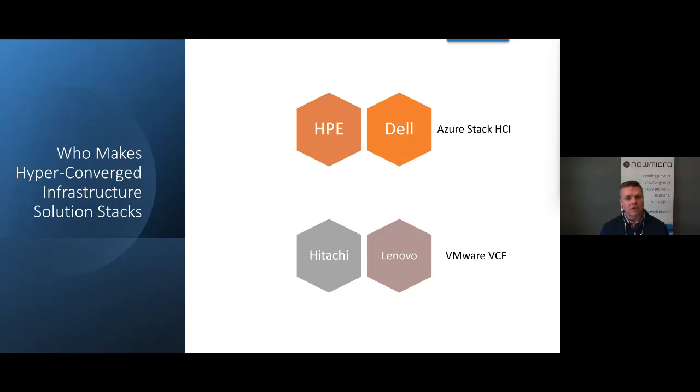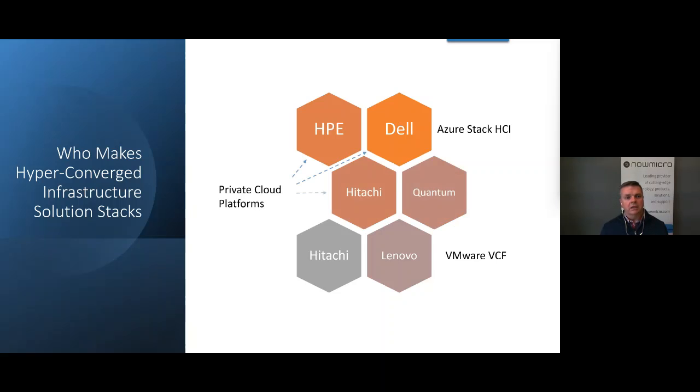On the other side of the coin is VMware VCF. Hitachi and Lenovo are leading OEMs making that solution stack. And then all four of the top vendors there, HPE, Dell, Hitachi, and Quantum, are also offering their own private cloud platforms. So if you didn't necessarily favor an Azure Stack or AWS or VMware Cloud, you could go to their individual stacks, and we could guide you through that process as to whether that makes sense financially and whether it's robust enough for your data center.